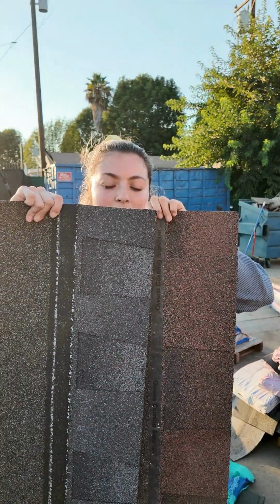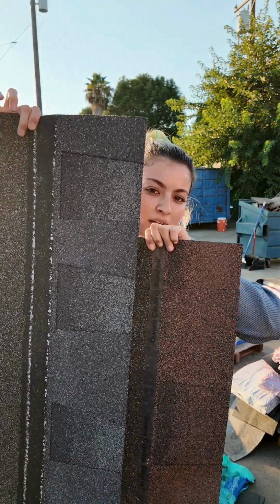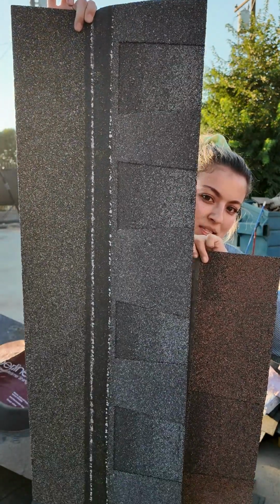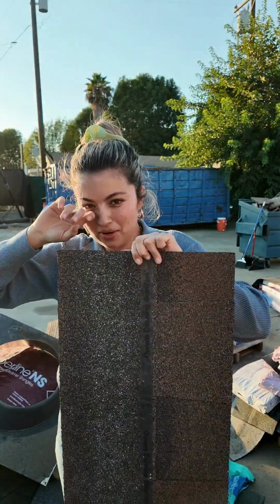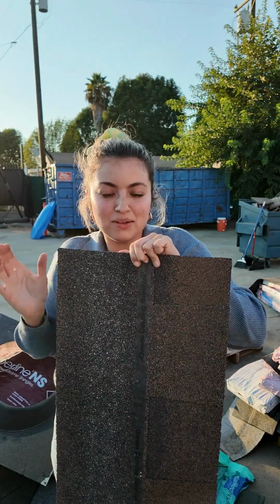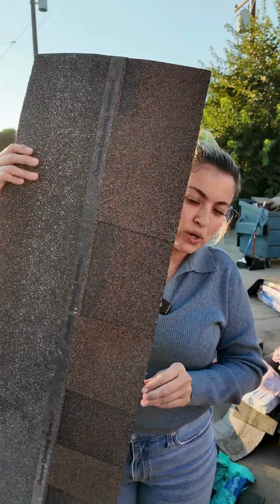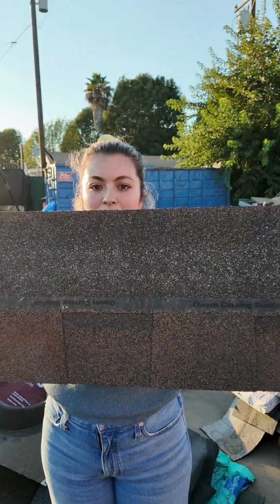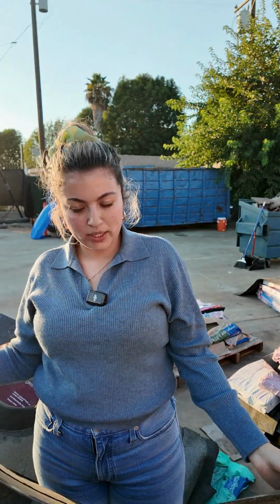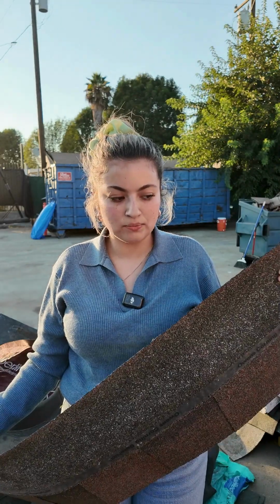The GAF one, in my opinion, is going to be a little more traditional looking. Has more of a consistent color throughout. And Owens Corning is going to be a little more modern, maybe we'll say, with the shingle. But one thing that I've noticed about Owens Corning is that they really do have great colors. They have amazing colors. We're in Southern California. We predominantly work LA, Orange County, and San Bernardino County.